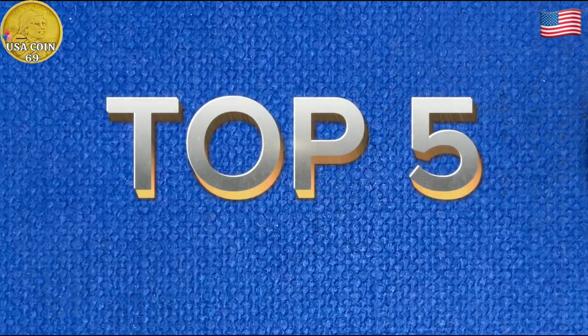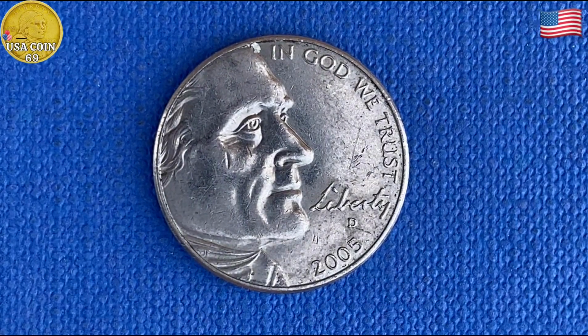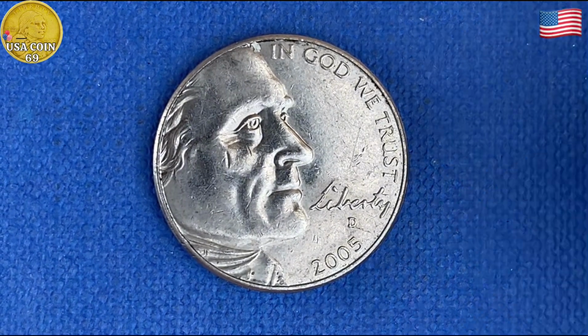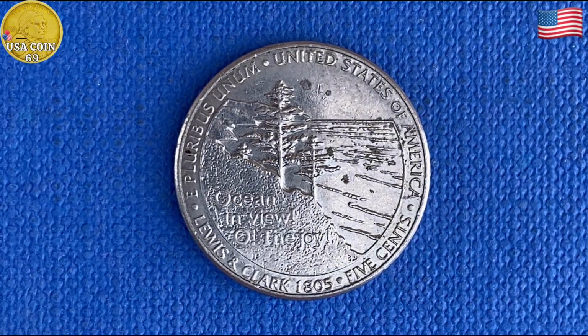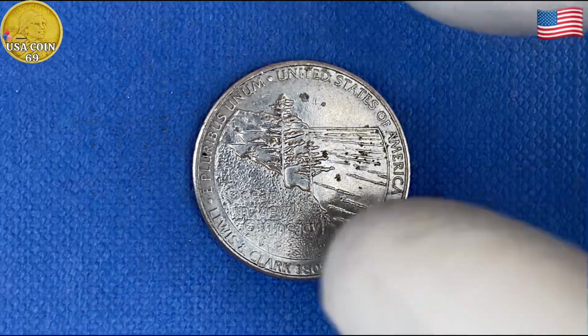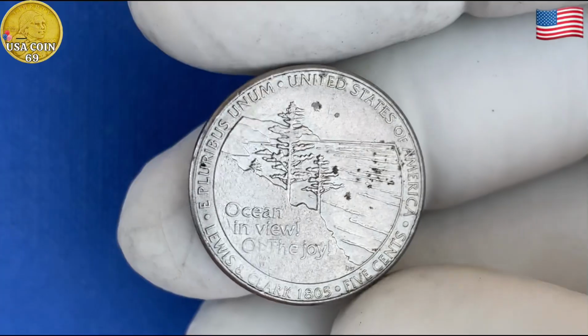Top 5. We have an exciting and potentially profitable topic to explore, the 2005 Jefferson nickel. While most people might think of a nickel as just a simple 5-cent coin, there are certain versions of this particular nickel that can be worth much more. If you've ever wondered if the coins you have lying around could be valuable, then keep watching. This coin could be hiding a fortune in plain sight.